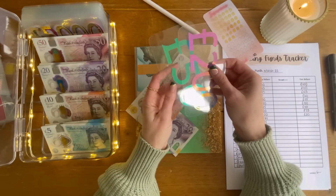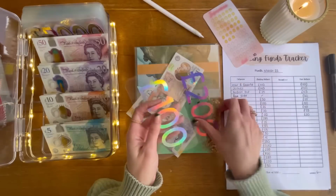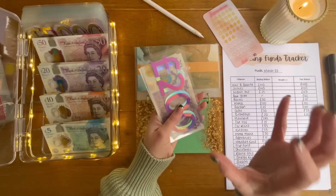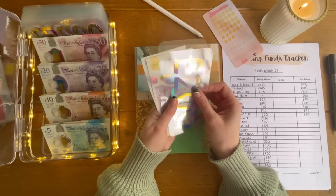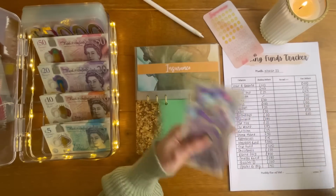So I need 300 back. So I'll swap this 50 for 100. I hope this makes sense to everyone, by the way. The placeholders represent what is in the bank or which is going to go in the bank once I've sent it to the bank or taken it to the bank. So insurance has 300 in the bank, it'll be, and then 320, 330.